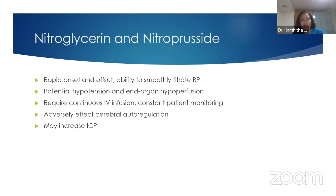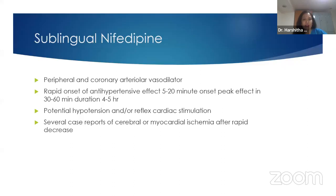Sublingual nifedipine. It causes peripheral and coronary arteriolar vasodilation. Again, this also has a rapid onset within 5 to 20 minutes and peaks by 30 to 60 minutes. It causes potential hypotension and reflex cardiac stimulation in terms of increased heart rate. There are several case reports with sublingual nifedipine of cerebral and myocardial ischemia. This drug was earlier very commonly given by physicians to patients who had high pressures at home, over the counter or on the phone, saying take a sublingual nifedipine and the blood pressure would drop. But many case reports came out saying that the sudden drop led to cerebral and myocardial ischemia.